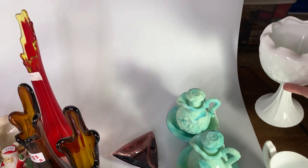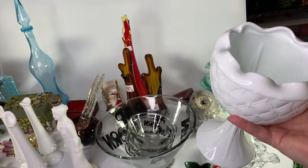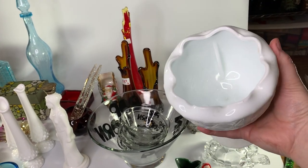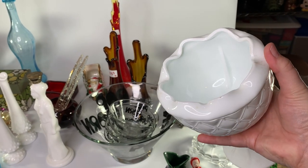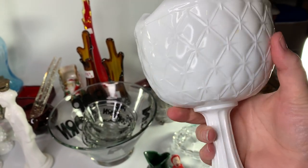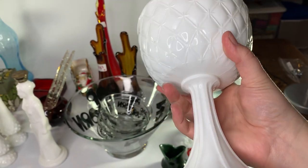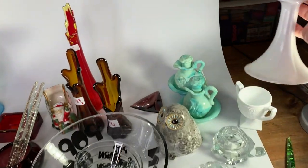This, I think, is really pretty. We should try to drink wine out of this at Flipping and Sipping. That would really be a challenge, like Game of Thrones. I'd spill it all over myself with those folded over edges. I guess this is milk glass, right? Yes. I really like that. I don't know the pattern, but it's very pretty.